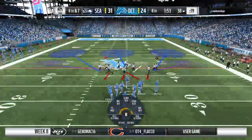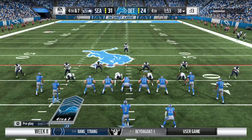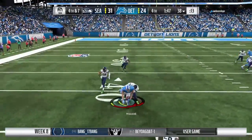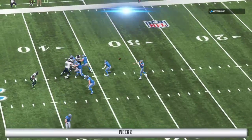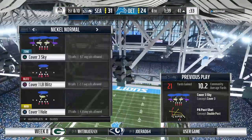Down 7, and they've got to go for it here on 4th down. As expected, they're going for it to keep the drive alive. And he'll find Galladay. That's complete. And he's taken down, but not before getting this across midfield and just shy of the 40. They keep the game alive, at least for the moment, as it's a 1st down.